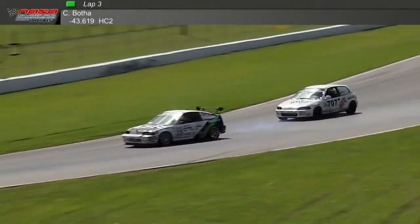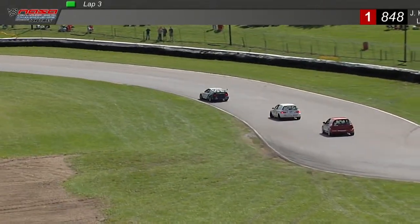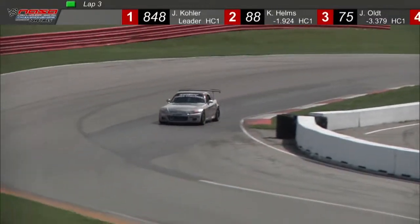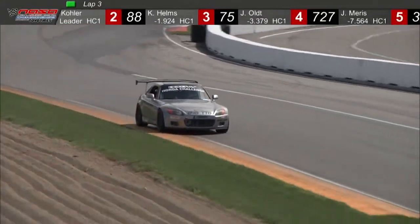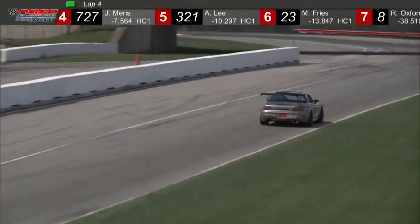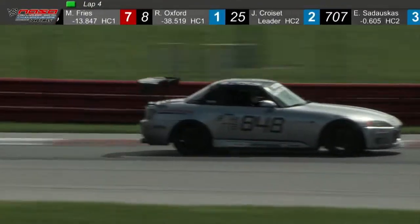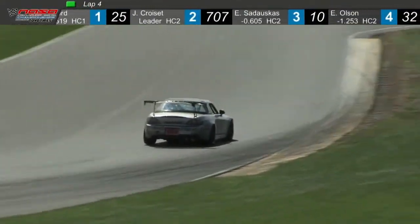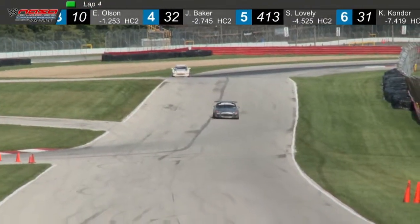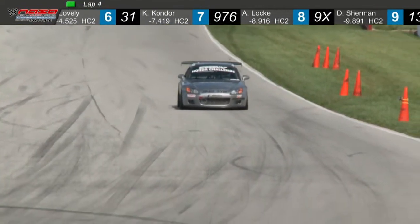Top 3 again in H2 as Croiset leads him, the 707, unable to make a move there. He's been kind of dive bombing down on the inside of that turn up into Madness. And again, Croiset leads as we move up to, I believe, Jason Kohler in the 848. That's our leader in HC1, Honda Challenge 1, who's looking to go back to back this week and win both qualifying events and the national championship, the 848. Driver out of Waterford, Michigan, Honda S2000.